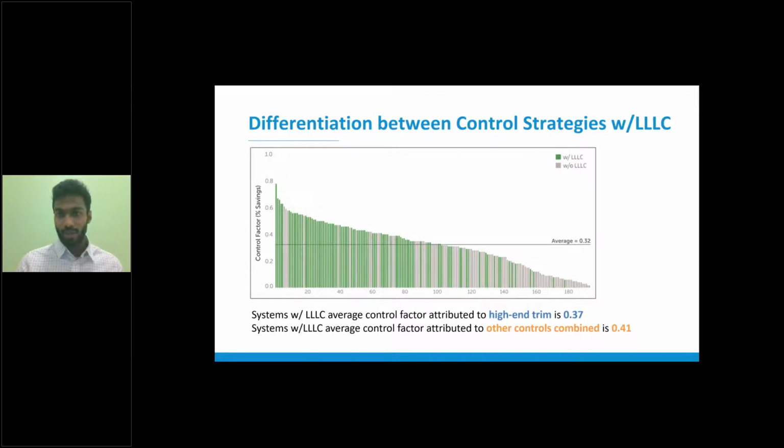So taking a closer look at the LLC systems of the other control strategies, the Highend Trim savings was 37%, whereas the savings from other control strategies combined was 41%.